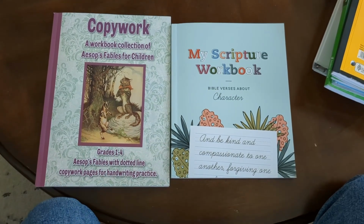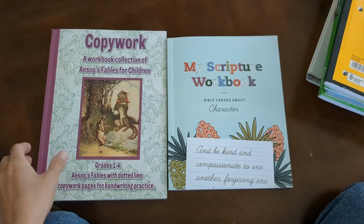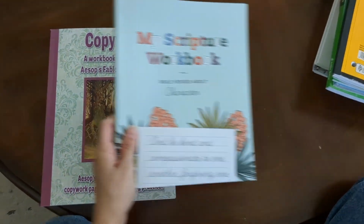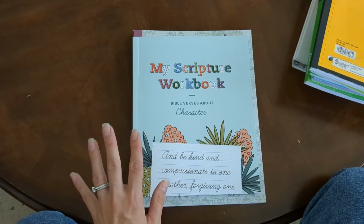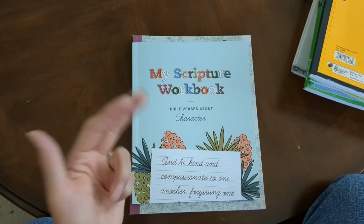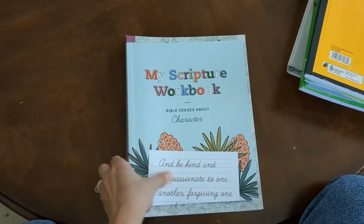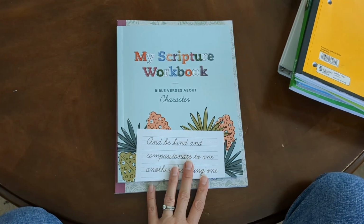So I would say especially kindergarten, 1st and 2nd grade, those are the bulk of the years that I have my kiddos doing copy work, and it is really incredibly beneficial. It covers all of the boxes. It covers their handwriting, it covers spelling, it covers reading, it covers comprehension, and so there are just a lot of reasons why I incorporate copy work into my younger kiddos' day.